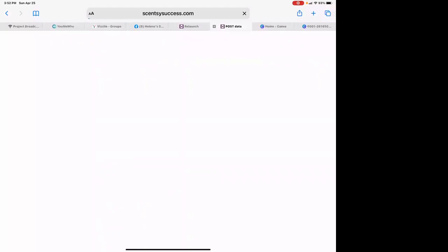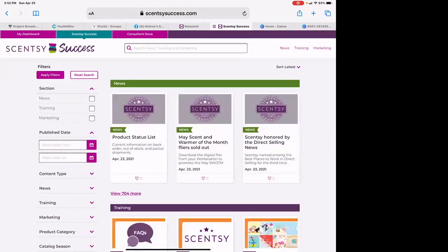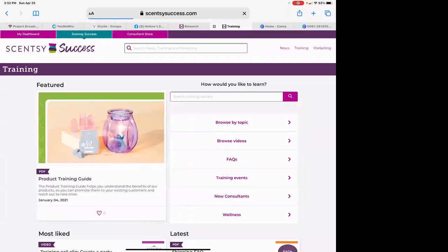Now, once you've clicked on Scentsy Success, here is a great training tip. Again, that I'm finding many of my team members did not realize existed. So we've simply clicked on Scentsy Success. The next thing we're going to do is up here on the top right, we're going to click on the word training. Now, voila. How many of you guys knew about this browse by topic option, or the FAQs option?